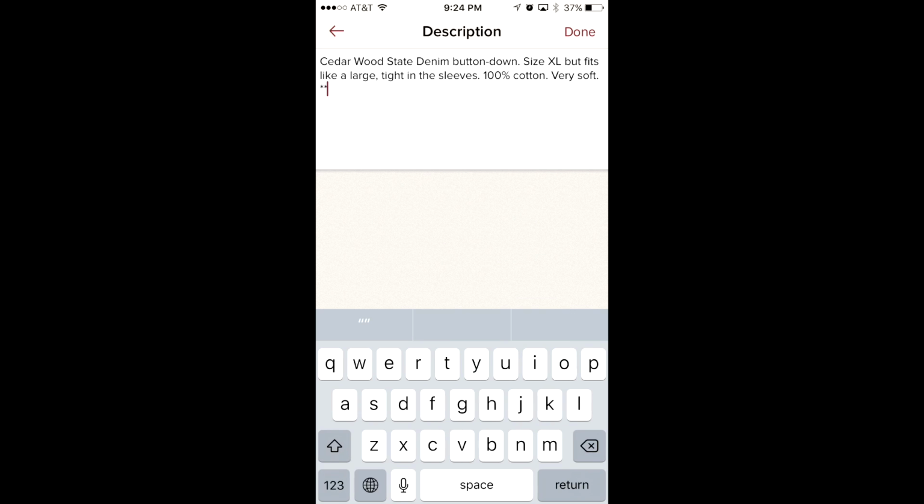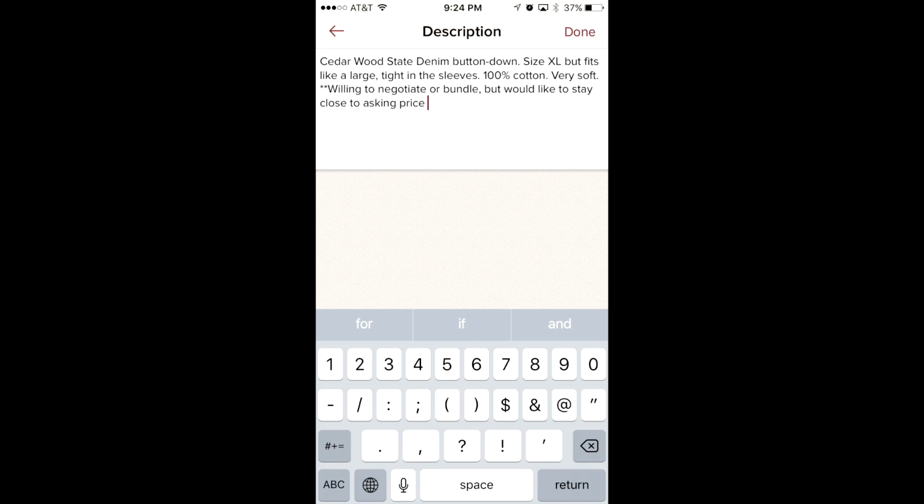Now what you'll notice is I'm going to be putting almost like a disclaimer at the end of my description, and this is something that normally I copy and paste, but I wanted to type it out for you right now. So I put 2 little asterisks, 2 little stars, and I write willing to negotiate or bundle, but I would like to stay close to asking price.